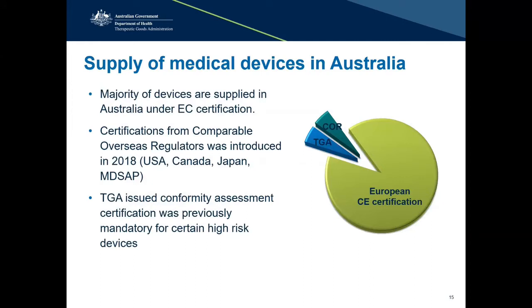The Australian regulatory system is very similar to the European Union's, and as such, our system has been set up to allow devices to be supplied in Australia on the basis of European Conformity Assessment certification. As you can see from this pie chart, the vast majority of applications that we receive rely on EU certification. In 2018, we introduced a broader range of overseas assessments and approvals to support applications, including certifications from regulatory counterparts such as Japan, Canada, and the USA. The TGA also issues conformity assessment certifications for manufacturers seeking to do so.